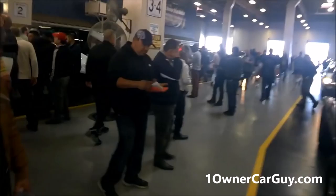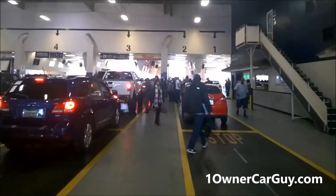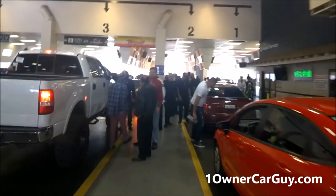We're not getting a lot of cars here. Okay, I'm going to make a video of this Monte Carlo going through, for the heck of it. Under a grand, and we're going to own a Monte Carlo, I think.